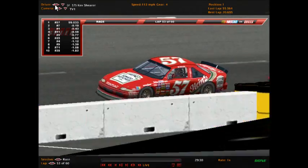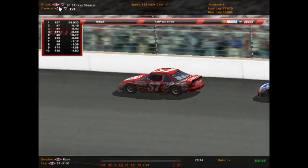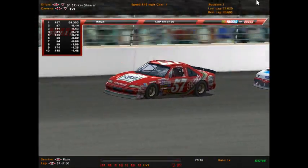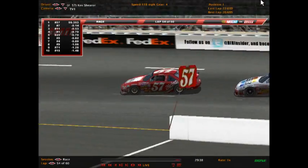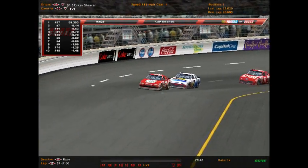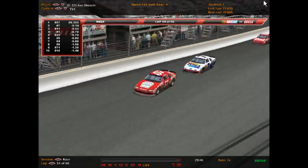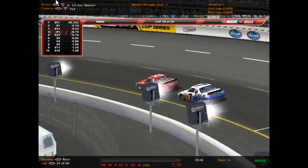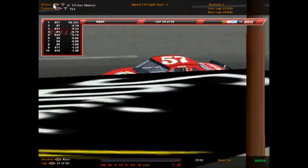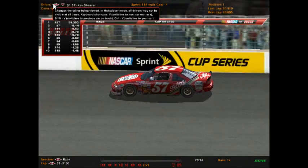Cole Deaver, a rookie in this series here. Shear, the veteran. And it's not been a good season for Shear at the moment, though. Currently sitting dead last in the points coming into this race, but a win here would certainly boost him up. And he's already in the All-Stars by virtue of his win at North Wilkesboro. 6 laps to go.